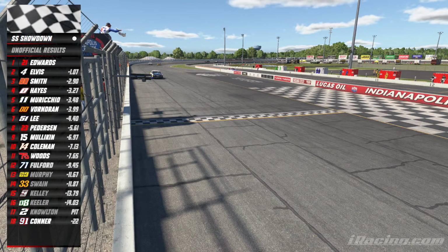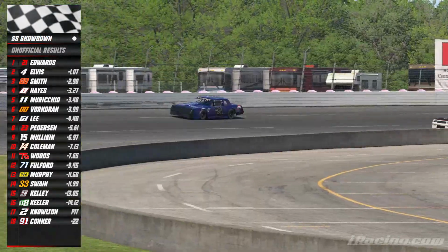Chris Smith comes home 3rd. Jacob Hayes 4th. Riley Maricchio 5th. Matt Borndren 6th. Connor Lee 7th. Christian Peterson 8th. Justin Mulliken 9th. And Justin Coleman 10th. What a race here at the Indianapolis Raceway Park.